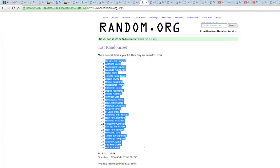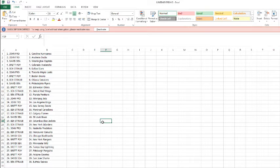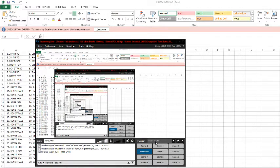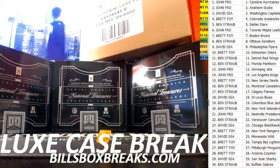Got the Hurricanes on top, Sabres on the bottom. And there are your teams. Good luck, good luck. Make sure we got all Johns here.